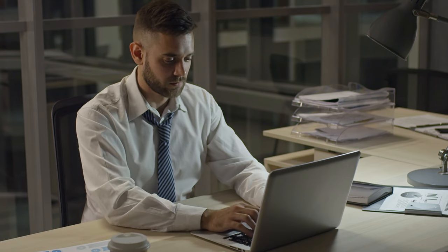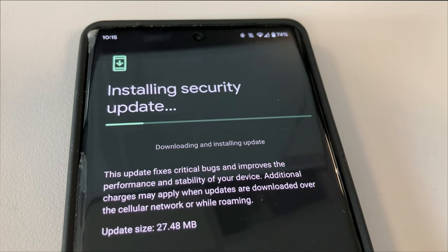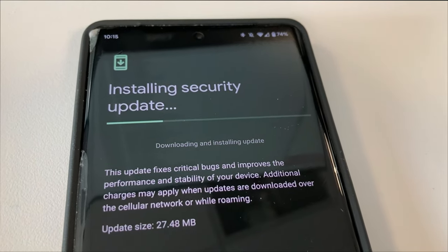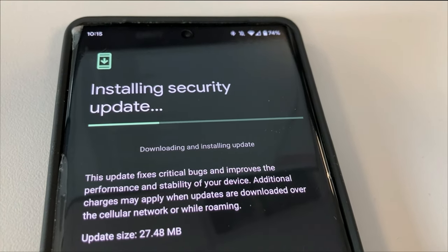As I was working, my phone informed me of an update that's available, so I decided to install it. For this, I decided to plug in my phone so that it's charged whilst it updates, simply because I didn't want it to die during the actual update.